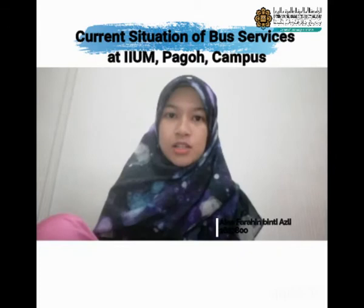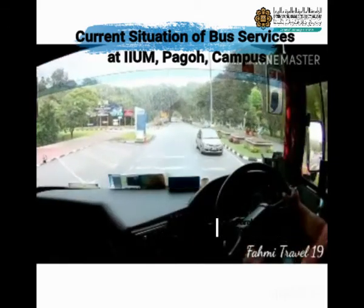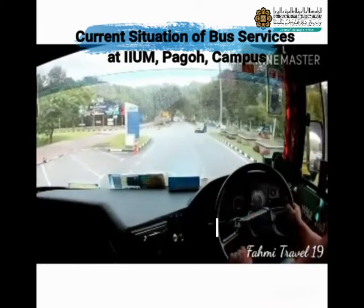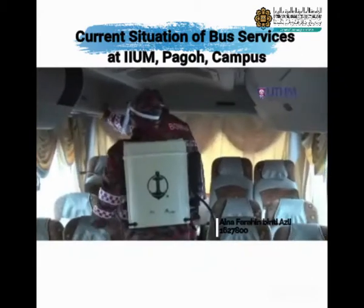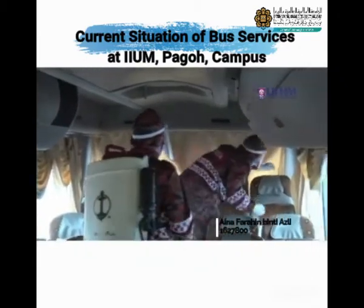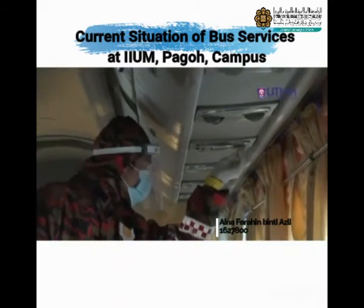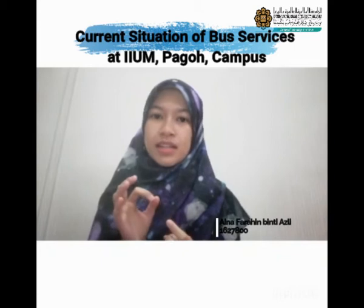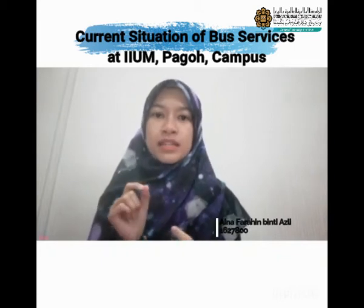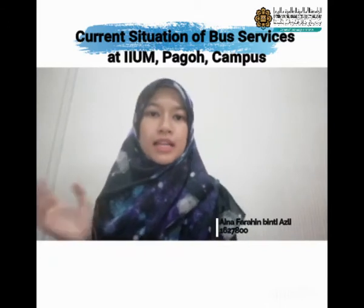The particular bus was being managed by 3 to 4 drivers who are very experienced and have licenses, of course. Their responsibility was to ensure the cleanliness of the bus, the maintenance, and the most important thing is to ensure the safety of the students, and also to ensure they are on time when they pick up the students from campus to Mahala or Mahala to campus.